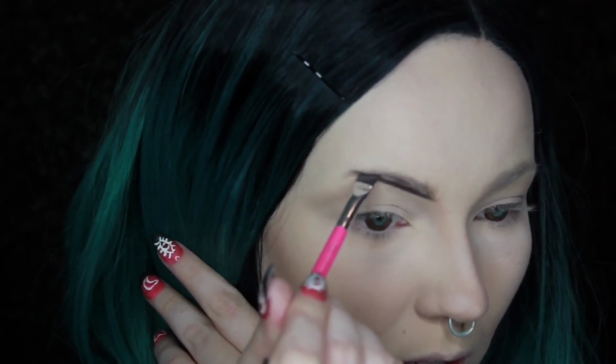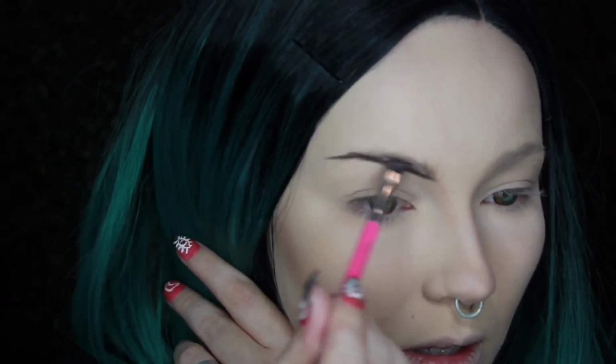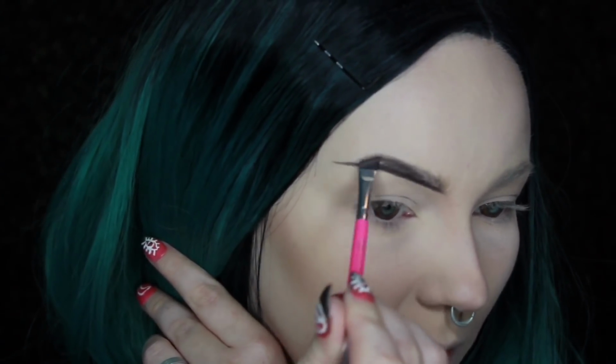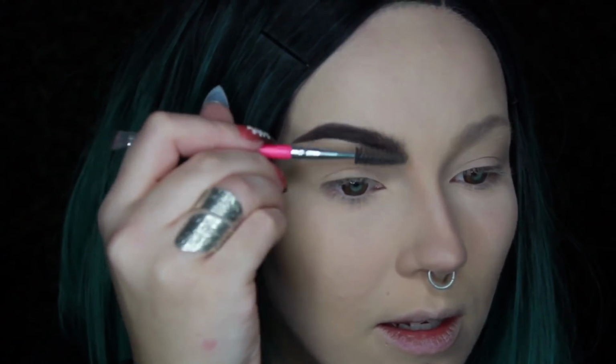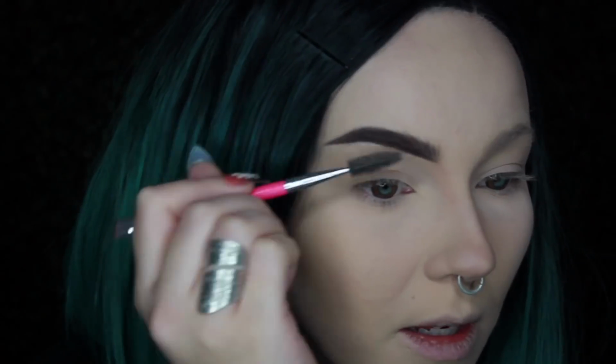For my brows, I'm just gonna use the black shade called Blackjack from the Urban Decay Ultimate Basics palette. I really like it for black brows because it's not really black. Just sketching out the bottom of the brow, deciding on today's brow shape. Gonna go with a straight-ish brow with a bit of a curve. And then just combing some of that product through, kind of blend it out.